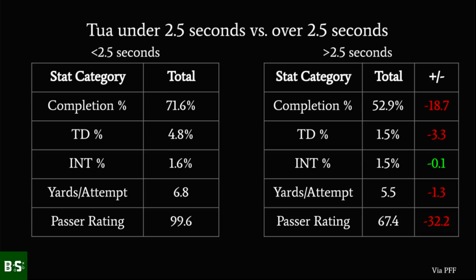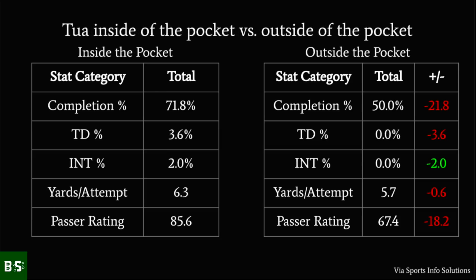But when he held onto the ball for more than 2.5 seconds, Tua's completion percentage dropped to only 52.9%, he threw only 2 touchdowns to 2 interceptions, and posted a passer rating of 67.4. Another way to get an idea of how good a quarterback is at operating outside of the system is by comparing their performance when throwing from within the pocket to their performance when throwing from outside the pocket, without including designed rollouts.